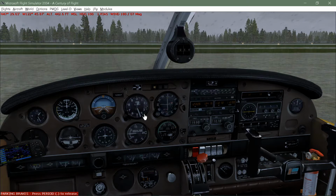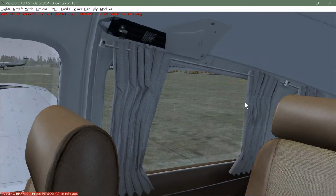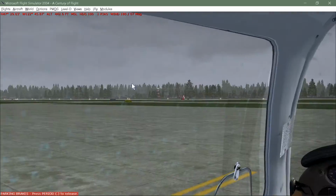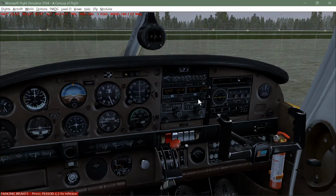So anyway, this isn't going to be a tutorial flight or anything like that. It's not going to be a review for the aircraft. Again, this is just to determine the viability of what I'm doing. This is Microsoft Flight Simulator 2004. Yep, I know it's almost 20 years old, but I love it.